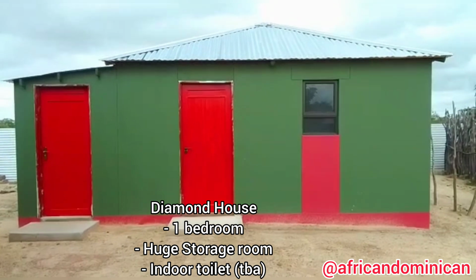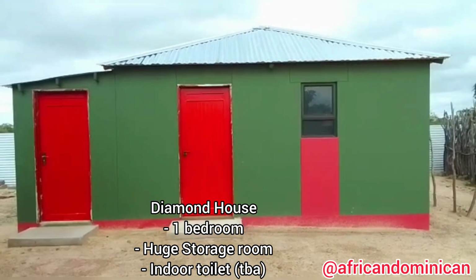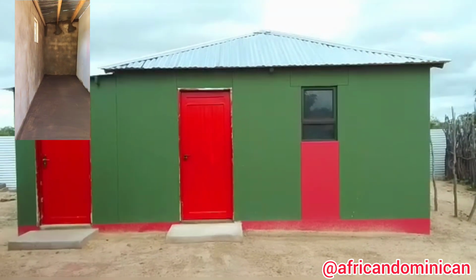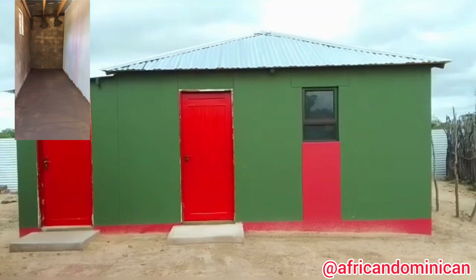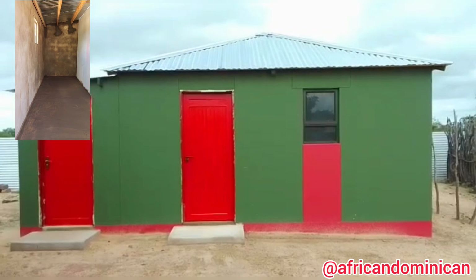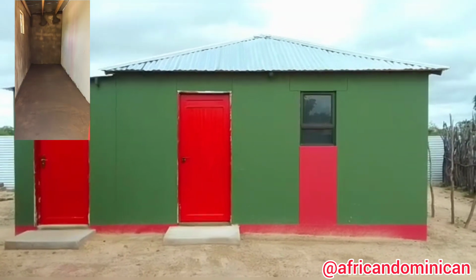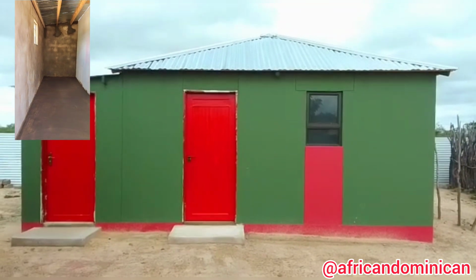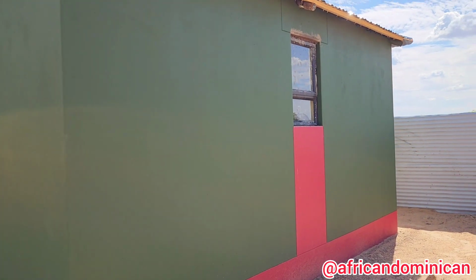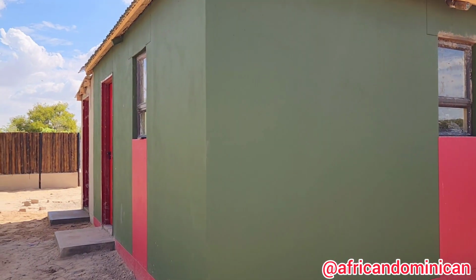Anyway, this is another building right here that I built. This is basically a big room with an attached storage slash bathroom that I'm going to add a bathroom inside, but right now it's a huge storage. So let's go ahead and enter and see how it looks inside. This is actually my favorite room, or building, to sleep in. It's so comfortable, guys. This is how it looks, a little outside view. And then let's go inside.